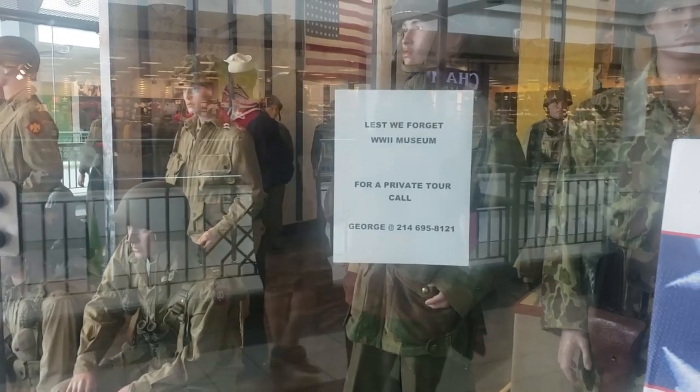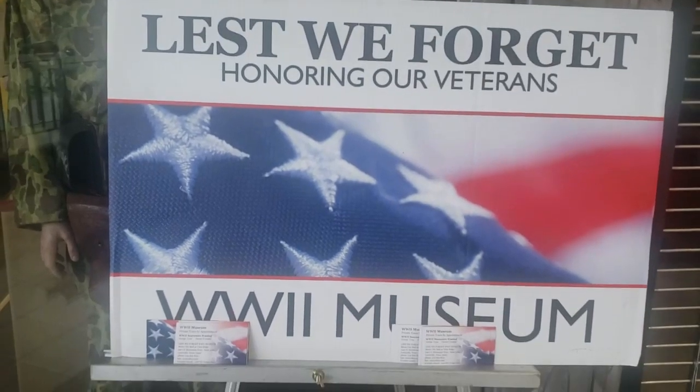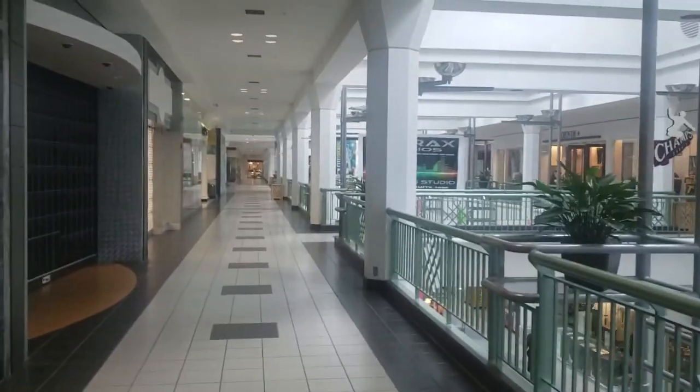It looks like you can schedule a private tour honoring our vets. We're always supportive of our veterans and grateful for their service. So this is a neat little thing. Pretty cool that you can still see inside there. But a little disappointing that it's not open to the public like a normal museum would be.